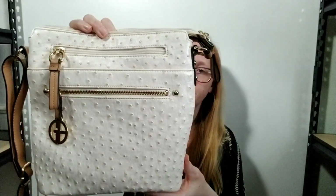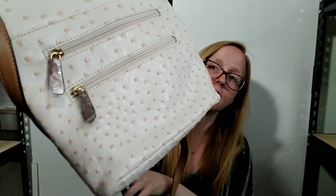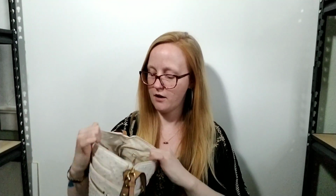So, the next piece is a Gianni Bernini. I get this mixed up with Gianni Bini sometimes, which are different brands, but they're sold at department stores. This is sold at Macy's, a cute faux ostrich leather bag. This is new without tags because it has the little protectors on there, pristine inside, really cute. I just thought it was cute for the season, so it's not going to get me a lot, but if I decide I don't want to list it, then I will put this away to go in my take to the consignment store bag.